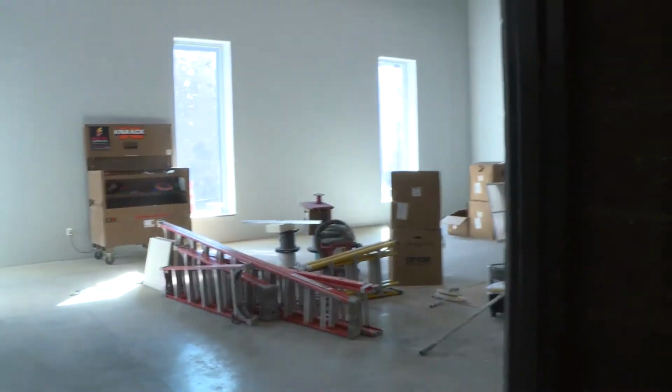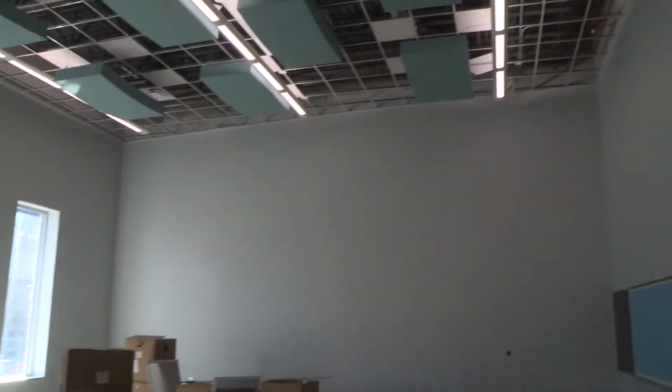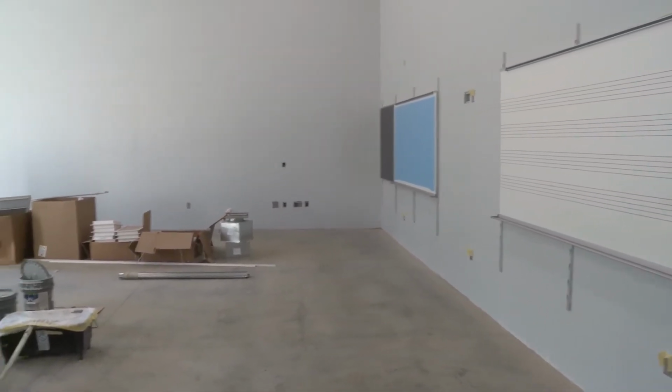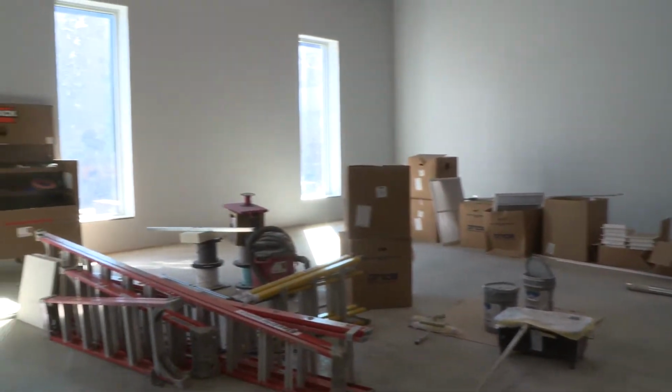You'll notice that our orchestra, band, and choir rooms all have windows, natural light, and tall ceilings. Probably the big difference that you're going to see with the band and choir is its flat floor space. So that'll accommodate our performance groups and allow a variety of settings inside the main band, choir, and orchestra rooms.